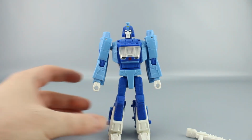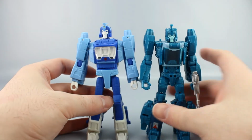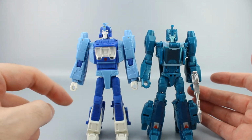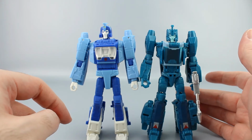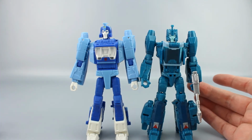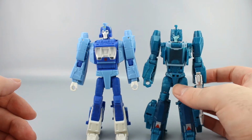Yep, there's that. Just again, here's a comparison with Titans Return Blurr. Actually, roughly the same height, give or take a bit. He might be a little short, I think. Very different color scheme, but still recognizably Blurr. Also very similar transformations, but probably not so much shared engineering as you're trying to hit the same target. So of course you're going to hit the same notes at the same time. So there you go.